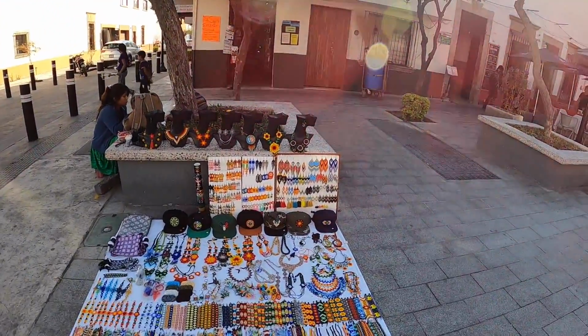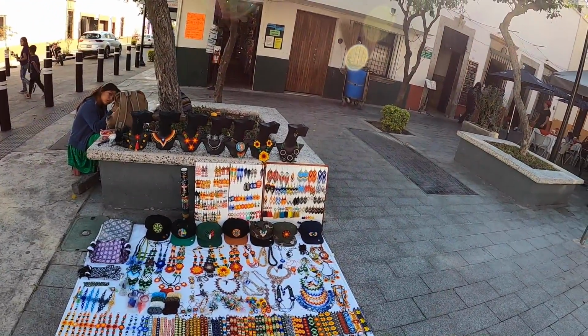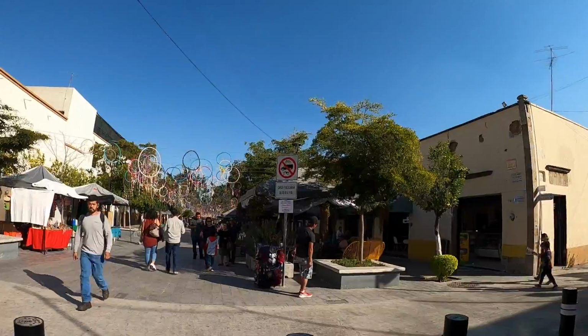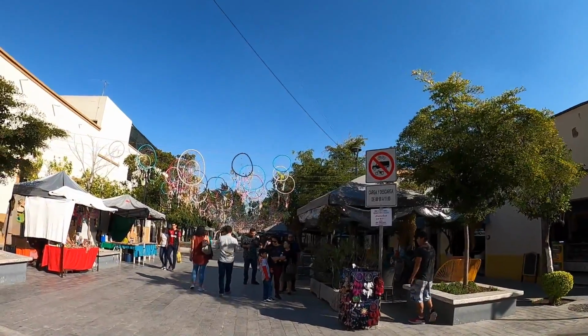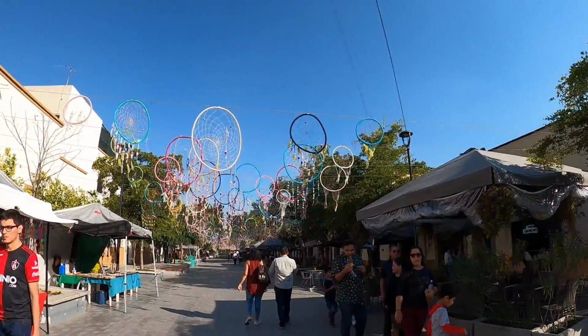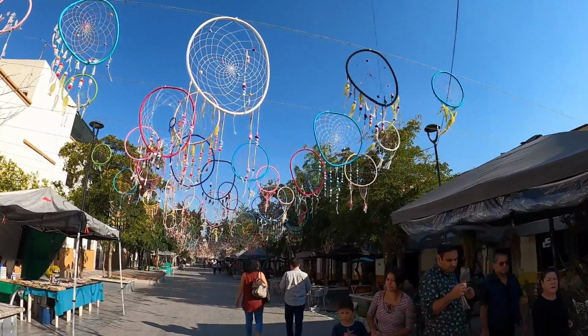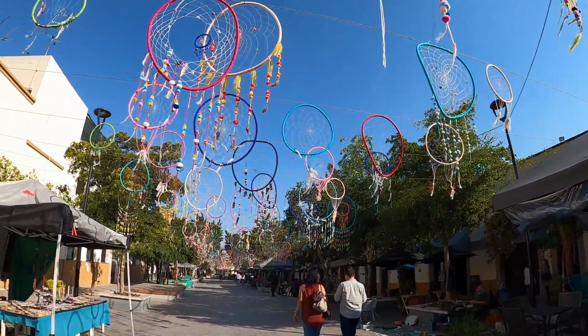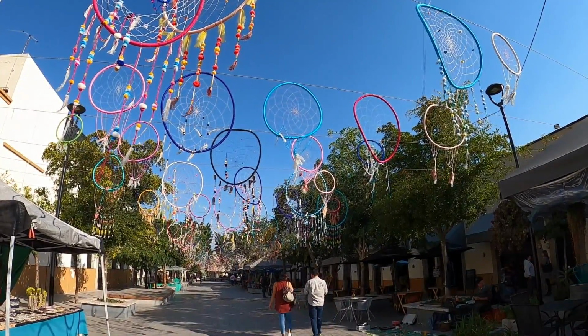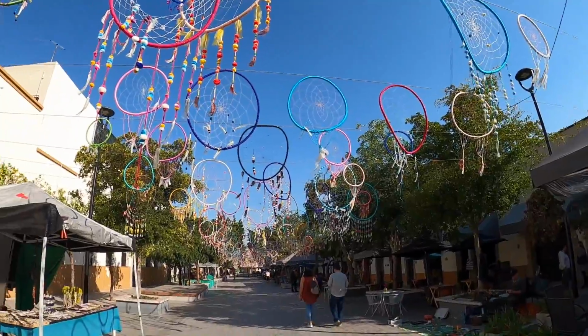These are really pretty. Hola. They always have something different. Shouldn't be chewing my ice when I'm talking on the camera. They always have something different up here. Last time I was here it was umbrellas. Today it's these dream catchers.